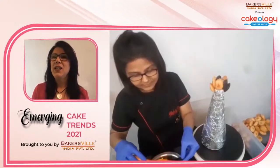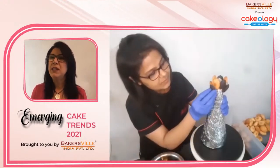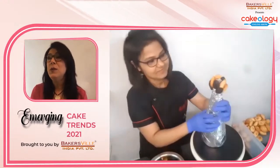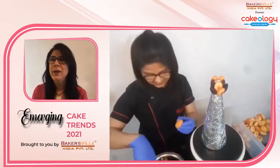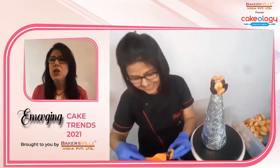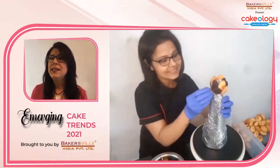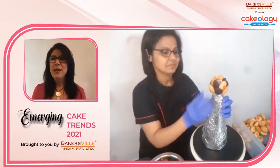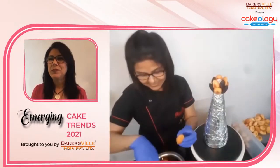I love the idea that you can do this sort of central feature, because this is going to go in the middle of the table, isn't it? You can do it as big as you like. You can do it with different things. You can do it with, for instance, macarons. A macaron tower is so popular. But I don't think people would know where to start. And this is so simple and yet so popular. Just the height of it makes your table look smart, looks very stylish. True, true.